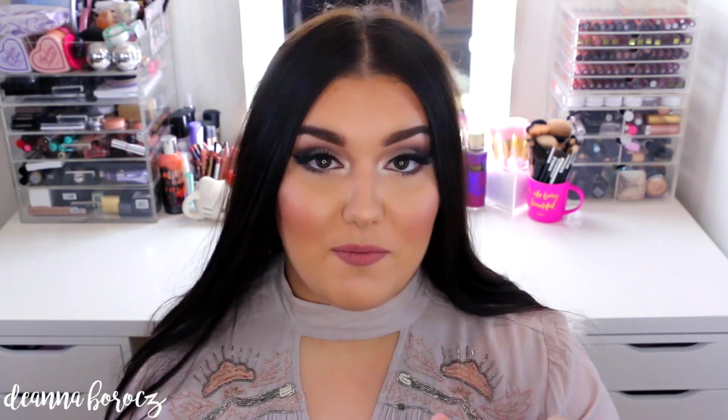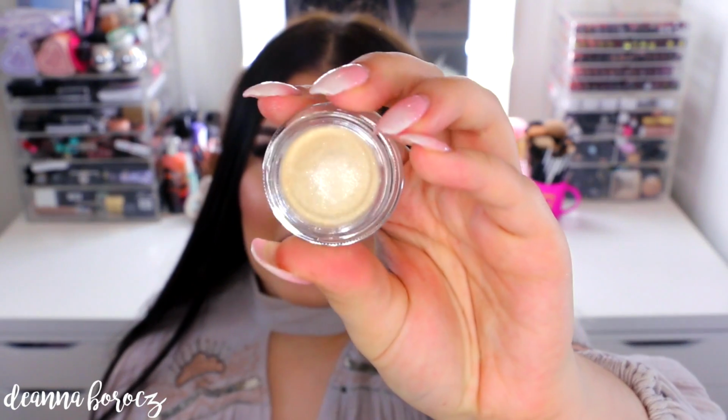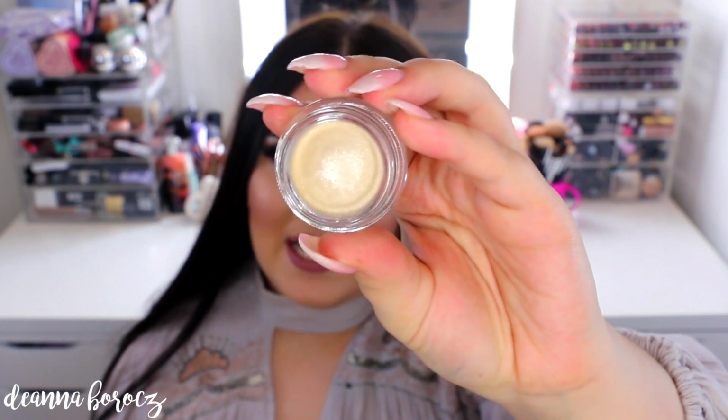I don't know if by now, but you guys can tell I like glitter, from the Mariah Carey collection to the highlighters to these shadows. Like, I like a lot of glitter. The other one that I got is called Best Makeup. This one's a little bit more of a kind of champagne-y color. It still has some yellow gold to it, but it's definitely more of a neutral champagne.